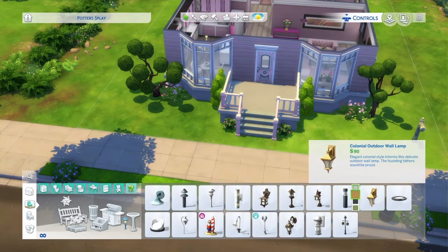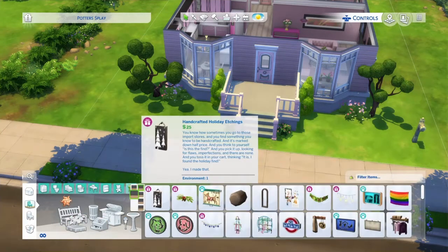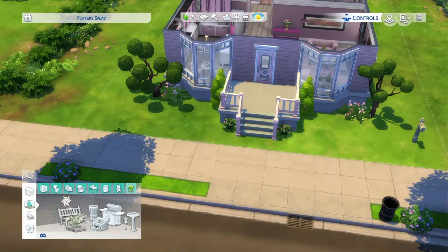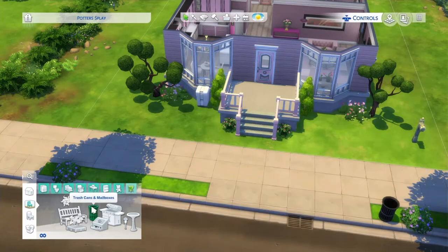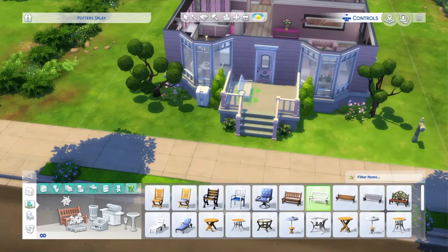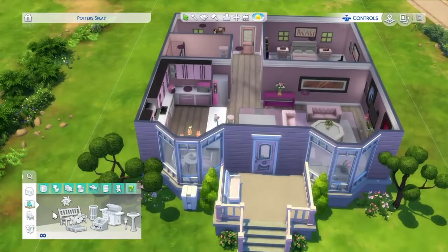I love the way it looks. I was looking for some lights to put in front of the house, but I couldn't really find anything that was pink. And I really didn't want to steer too far from the pink. So if I didn't do pink, I tried to only do white, because white is pretty close to pink. It's like probably the closest thing to pink.